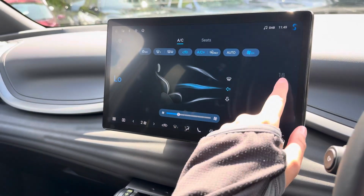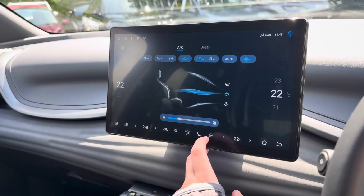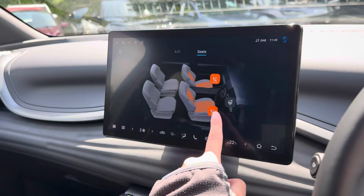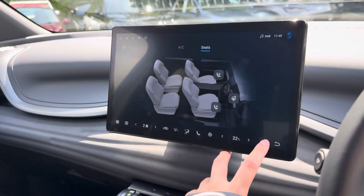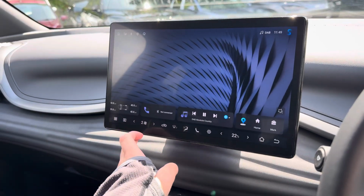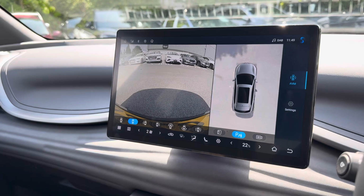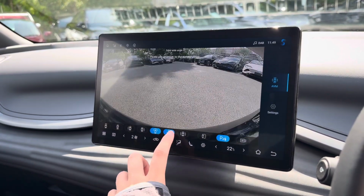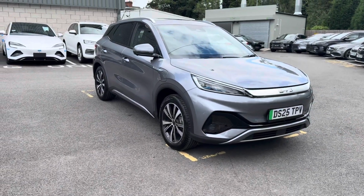Moving to your climate control, you can easily adjust temperature, airflow and airflow direction all through the screen. As well as this, you also have front heated seats and a heated steering wheel for the driver, ideal for those colder days. This vehicle also has a 360 view camera, which allows you to see almost every angle of the vehicle, making manoeuvring and reversing so much easier, especially in those difficult parking situations.